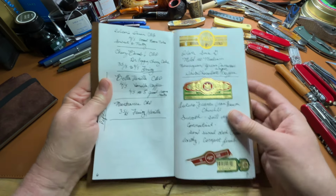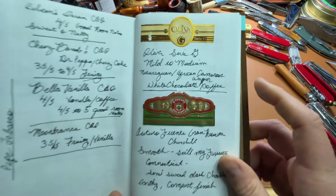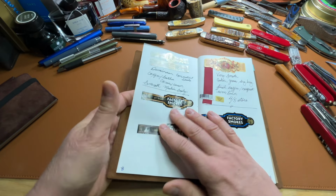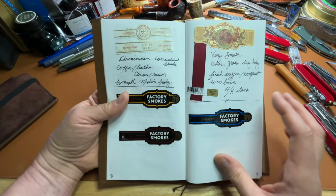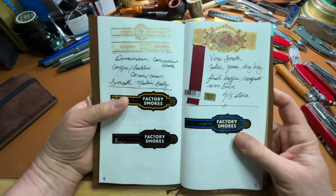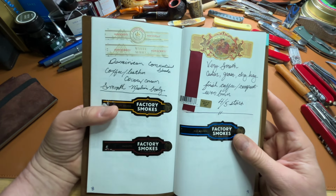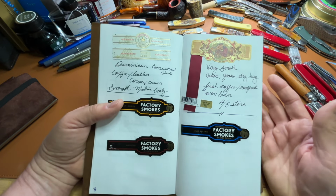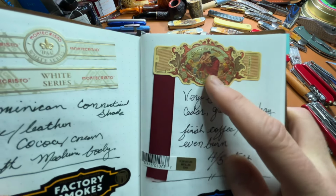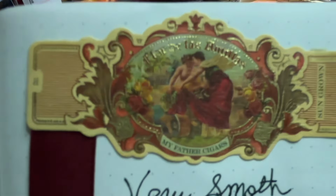These are all pipe tobaccos. There are more cigar bands. Arturo Fuente, excellent. Oliva, I really like those cigars. I don't know why I don't get more of them. Don't know why I'm keeping my factory smoke. That's not necessarily something to be proud of. These are, if you don't know about cigars, really, really budget. They're called yard gars. They're cigars you would smoke while you mowed the lawn. This was really beautiful. Look at the artwork on that. Really nice.